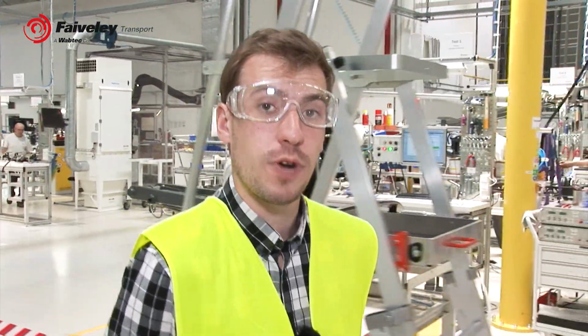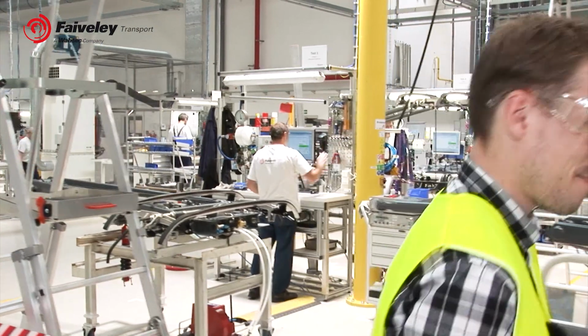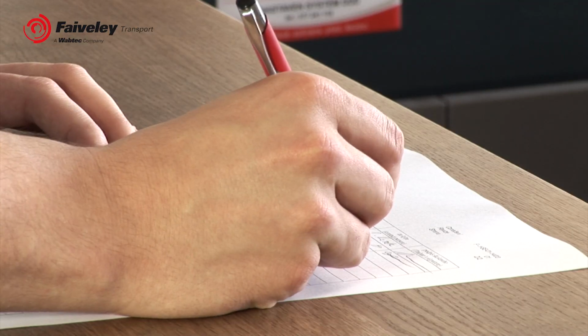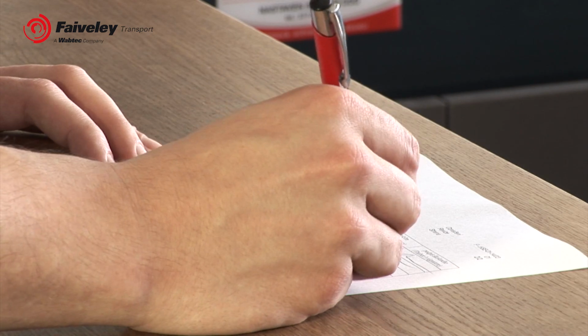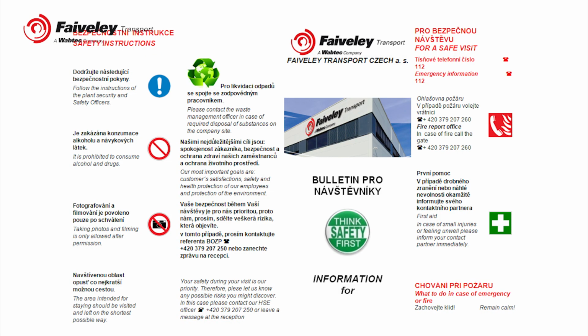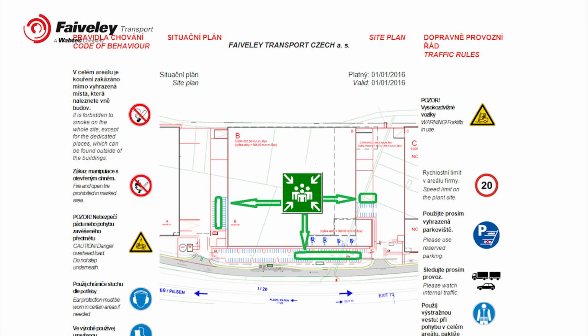As the safety of our visitors, which means your safety, is a priority for us, let us inform you about a few safety rules which must be followed when you enter our factory premises. Each visitor must strictly come through a reception desk, where he or she must get a visitor booklet which informs about the rules on how to conduct themselves in the production area.